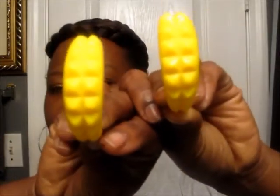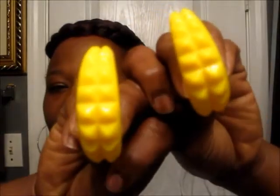And I'm going to show you some earrings that I've gotten from Goodwill. Yellow earrings, and they were 50 cents.